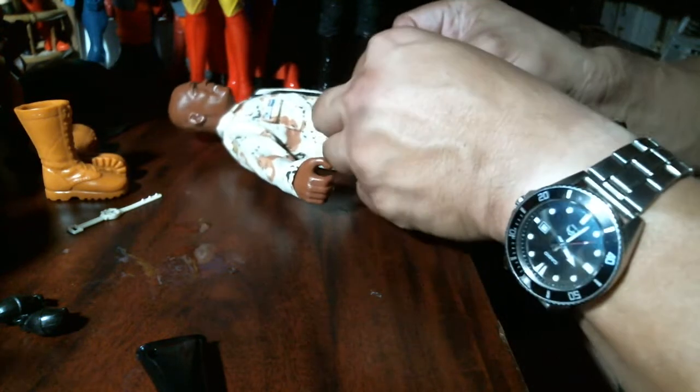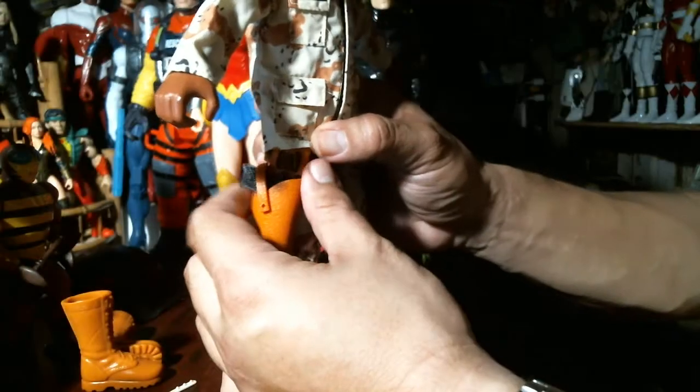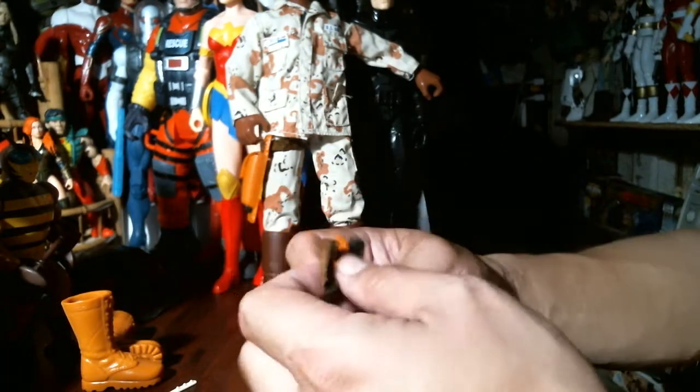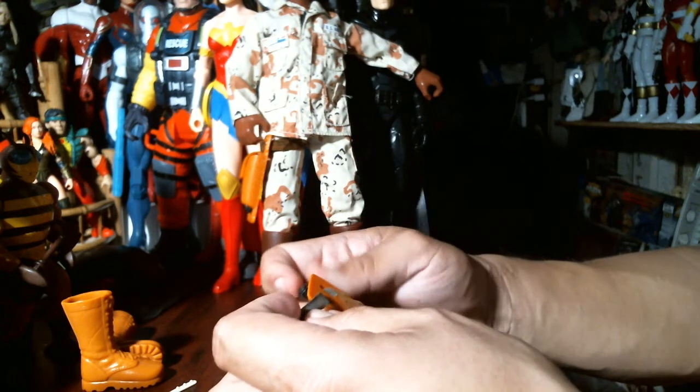Okay. All right. You see that? Right there? Got the holster on there. Okay. Yeah, apparently people don't know you can use G.I. Joe sets, Hall of Fame sets, on Star Wars figures. I think it's a good idea because, Samuel Jackson.